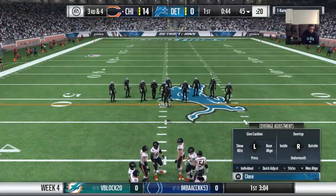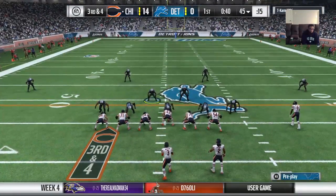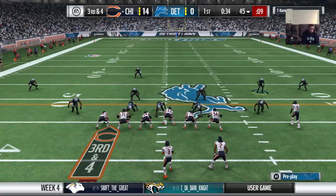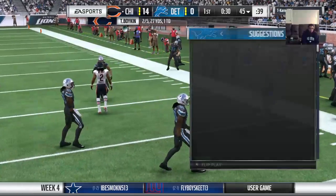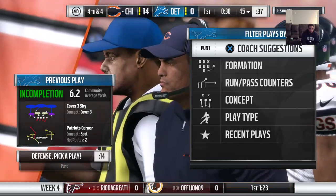So the offense needing 4 yards. It's third down. From the gun on third, it's Boykin. And that is incomplete. Derrick Henry, the intended receiver, out of the backfield. And now it's fourth down.